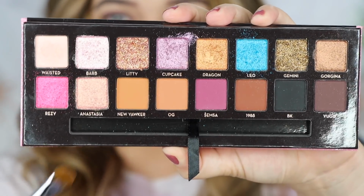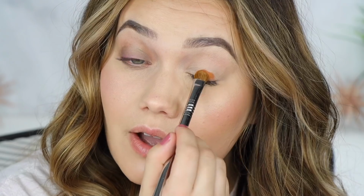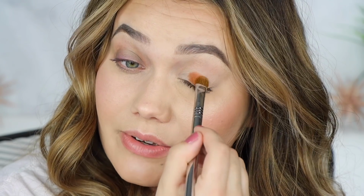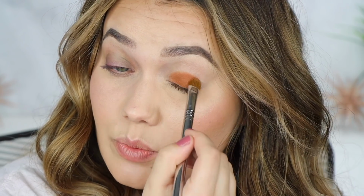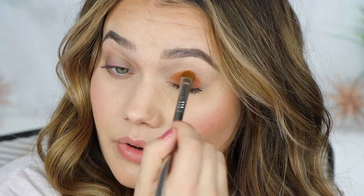The next shade is New Yorker, which I love. And it's, oh, hey, Lolo. Lolo is saying hi, everybody. It is a matte shadow, and it's pretty. It's a nice, pretty, really warm brown. You know what I like about this one is it kind of has a mustardy tone to it.